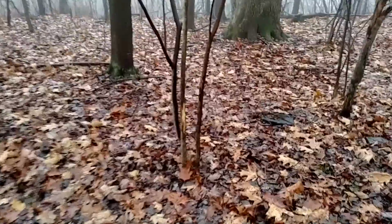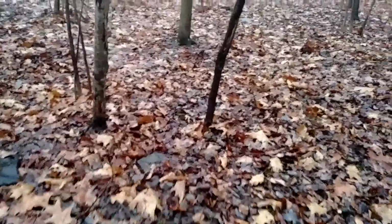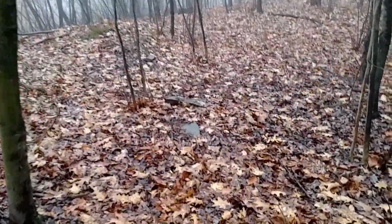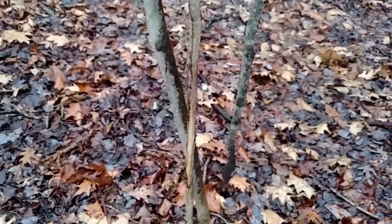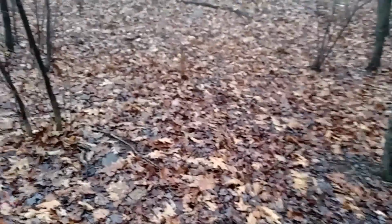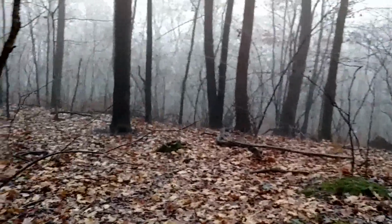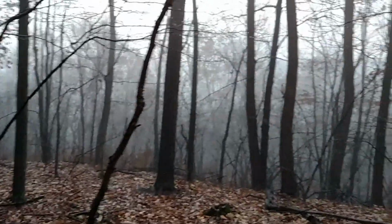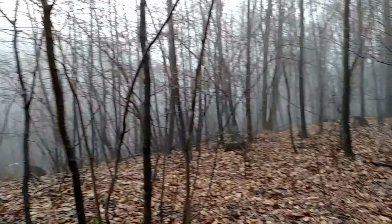Well, we didn't get very far, but there's our first rub. I'm sure there's another one around here somewhere. There's an old one. Definitely a small buck, but yeah, I think that one's last year's. Buck's working this again now, so that's a good sign. We're literally like 100 yards away from where I just walked from. Boy, it's wet and foggy today. It's one of them damp, chilly days. Should have wore a coat.